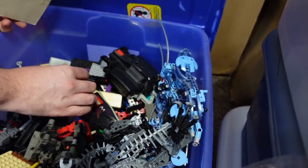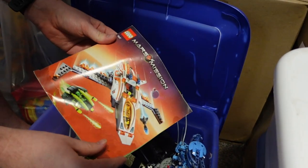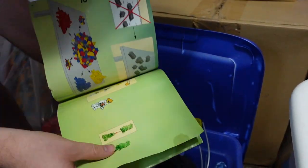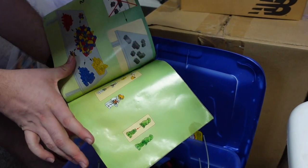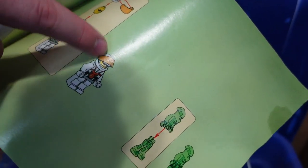What are the instructions? Mars? What are the instructions? Yeah. Oh, yeah. This is an interesting line. That was fun. Mars mission. I had these weird alien creatures, but I got them mostly because I liked the guys. Yeah. They had this cool visor. The visor is awesome. Yeah, it reminded me of Halo.